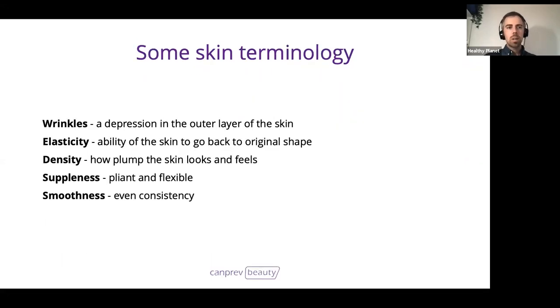So a few little skin terminologies here. Just some words that come up throughout the presentation. Wrinkles: a depression in the outer layer of the skin. Elasticity refers to the ability of the skin to go back to its original shape. Density is how plump the skin looks and feels. Suppleness: pliant and flexible. And smoothness is an even consistency over the skin.